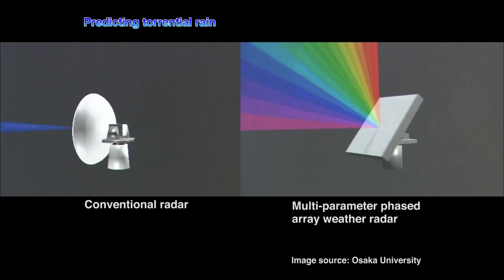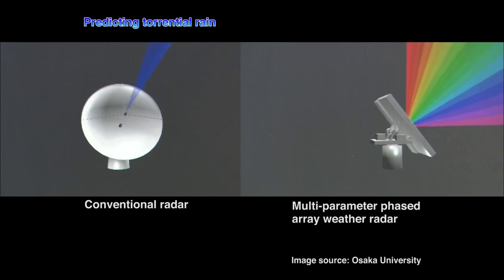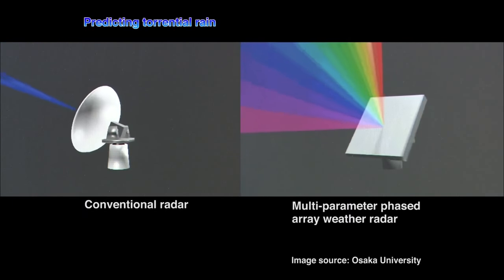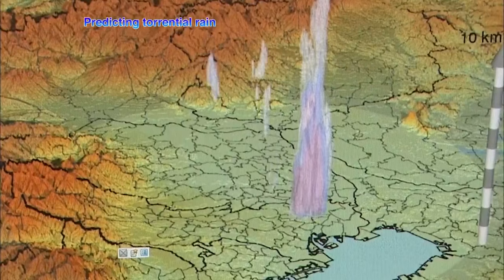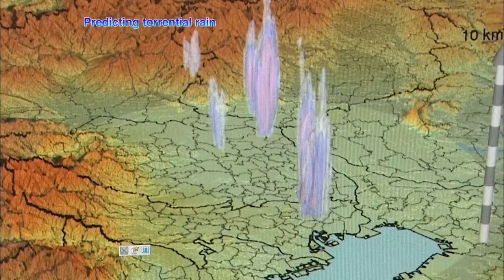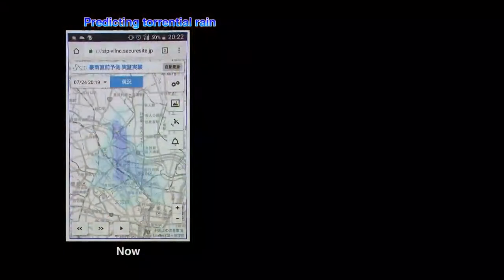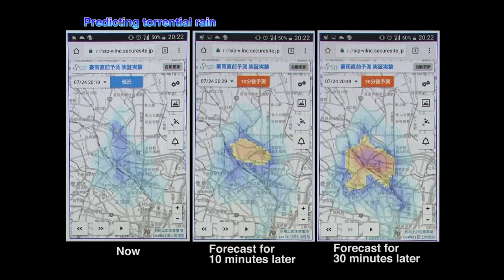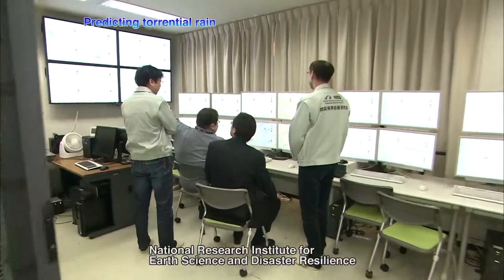This radar takes about 30 seconds to obtain a view of the movements of cumulonimbus clouds, compared with the 5 minutes taken by conventional radar. As a result, it forecasts the risk of heavy rain or tornadoes with great accuracy. The forecast data can be checked on an individual smartphone in real time. The National Research Institute for Earth Science and Disaster Resilience.